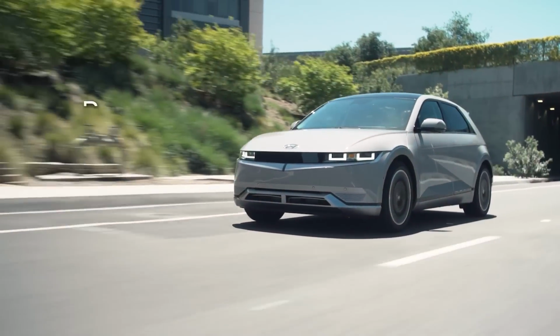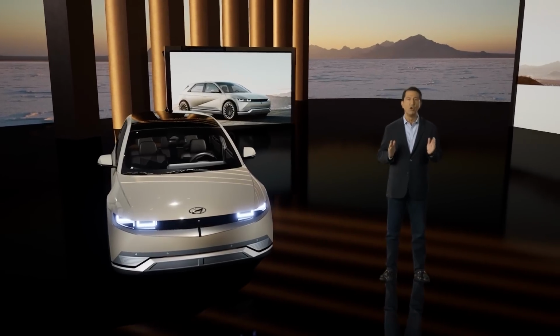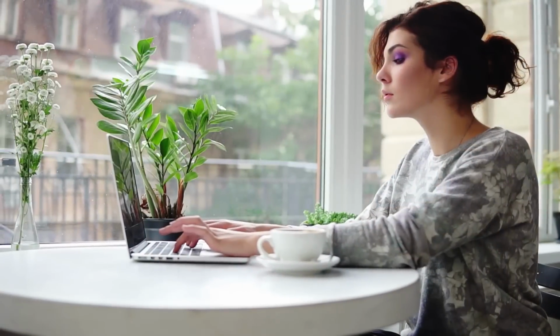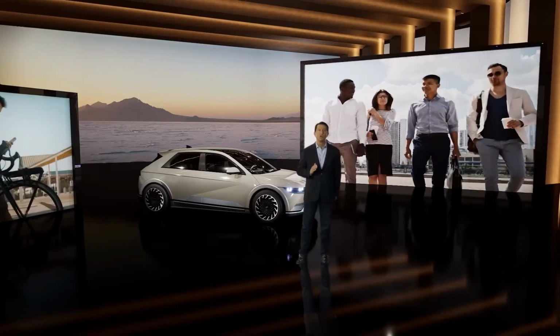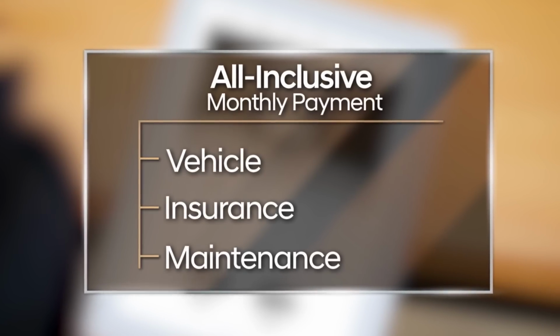We have a pre-reservation program that offers special benefits. We are also looking at alternative ownership models to attract and engage first-time EV customers. We will offer a simple automobile subscription service that would feature a single, all-inclusive monthly payment.